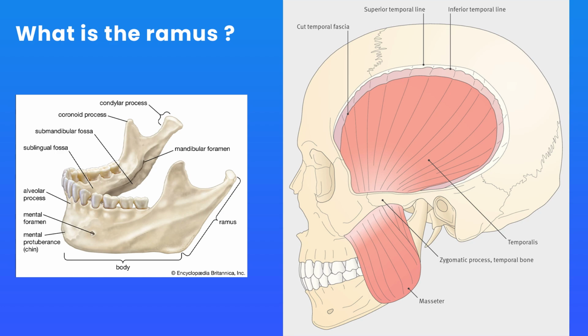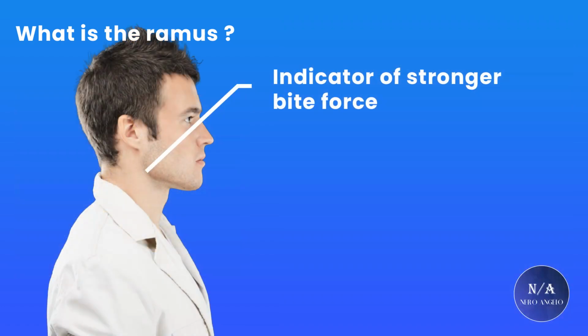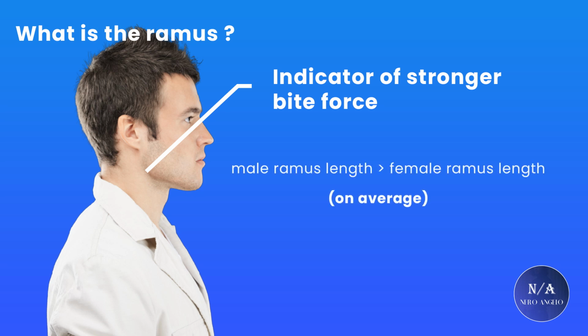The ramus acts as a lever arm to amplify the bite force generated by your masseter muscles and the body of the mandible. A long ramus for men is considered attractive because in terms of evolutionary biology, a long ramus indicates a stronger bite force, which is attractive from a genetic standpoint. And because men on average have longer rami than women, a longer ramus is considered a masculine sexual dimorphic trait. A longer ramus will also lead to an overall aesthetically pleasing jaw.